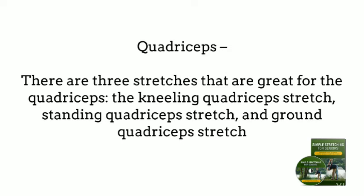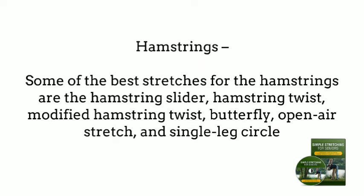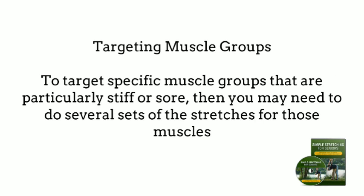Quadriceps. There are 3 stretches that are great for the quadriceps: the kneeling quadriceps stretch, standing quadriceps stretch, and ground quadriceps stretch. Hamstrings. Some of the best stretches for the hamstrings are the hamstring slider, hamstring twist, modified hamstring twist, butterfly, open air stretch, and single leg circle. Calves. The best muscle stretches for your calves are the standing calf stretch, wall calf stretch, and the downward dog yoga pose.